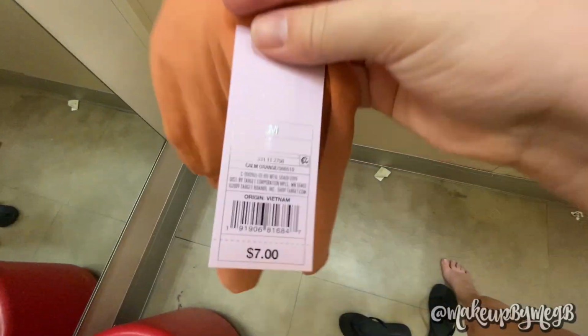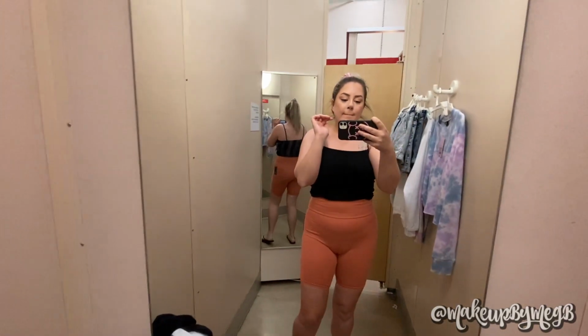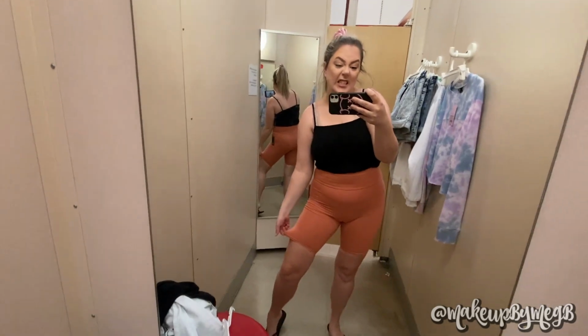And these are biker shorts from Target, size medium, for $7. And that's the size I wear in Aerie, and these were so embarrassing. I'm so embarrassed to show you this on camera, so please be nice to me. But these are not flattering. They show everything. It is camel toe frickin' city.